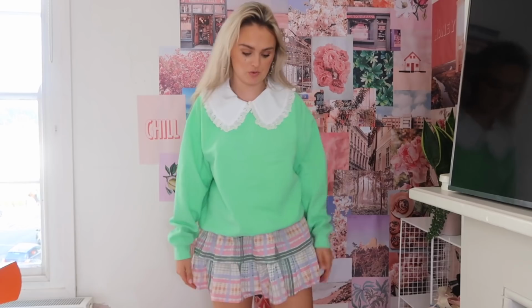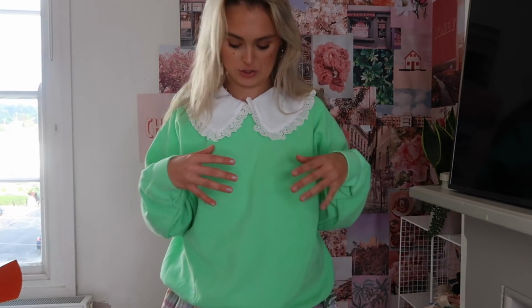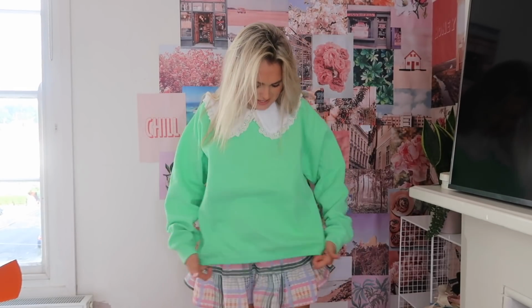Okay, so this jumper, now it definitely doesn't look as good with the skirt as the other one did, just because it's a bit blobby, but I do still quite like it. The green is also not exactly the right green. It's just quite a luminous green for the collar, but it is really cute. It's a bit weird, I don't know, to have a hoodie, oh, I'm sorry, it's not a hoodie, what is it called?